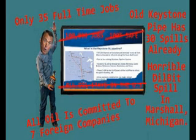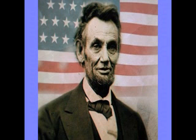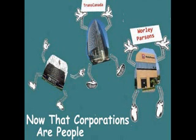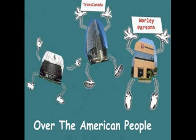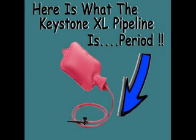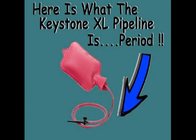Only 35 jobs after construction. The pipeline is not safe, and all refined oil is going to foreign companies. Given the complicated refining and pricing system for oil, gas prices will actually go up. Government of the people, by the people, for the people, shall not perish from the earth. Now that corporations are people, Republicans only recognize these wealthy corporate persons and work just for them to the harm of the American people. So here's a simple picture of the Keystone XL pipeline and what it means for the American public.